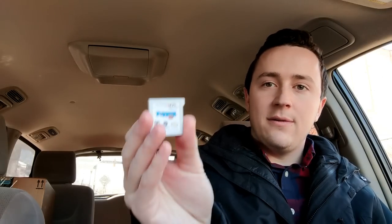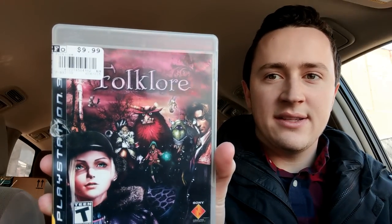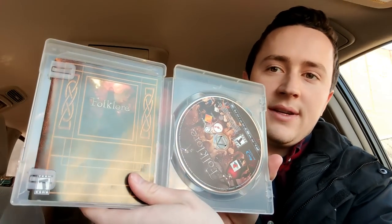And then I asked if they'd do four for this one, Puppies 3D, and they took it. So, pretty happy about that. And Folklore on PS3, complete, $6. So, amazing deal on that one. Nice little stop. I love pawn shops that have flat price games. That is just so exciting, because if they got a good one, then you're getting a good price on it. So, love going to that pawn shop. Go to a couple more Goodwills and I'll take you guys with me.